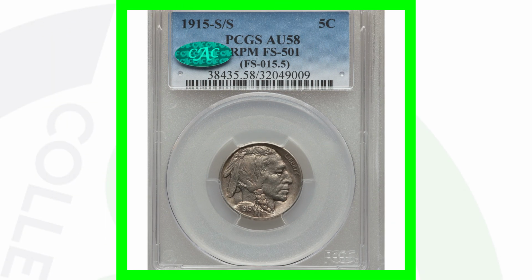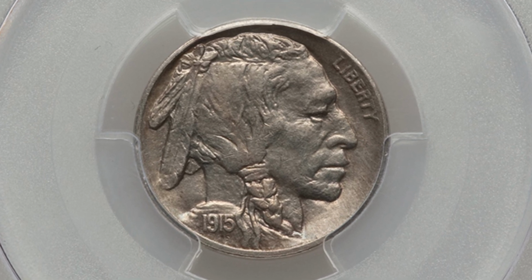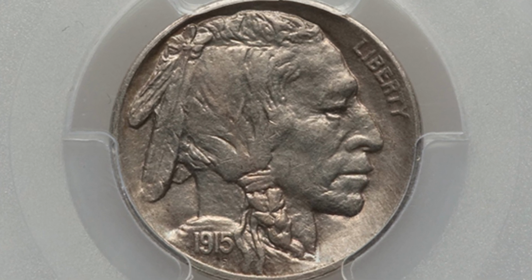Now you have to keep in mind, in 1915, they only produced around 1.5 million of the S mint mark, 7.5 million of the D mint mark, and over 20 million of the no mint mark. So the S mint mark is going to be a lot more sought after, as they only produced 1.5 million of those coins.